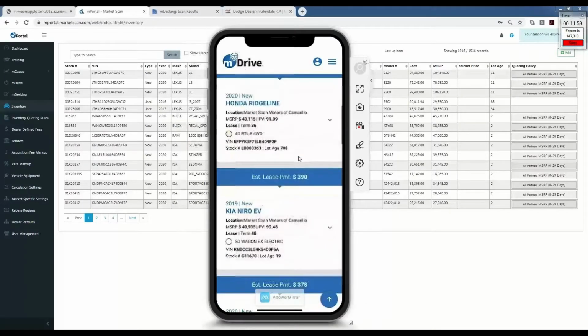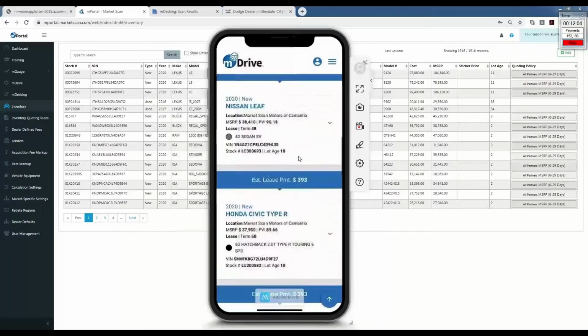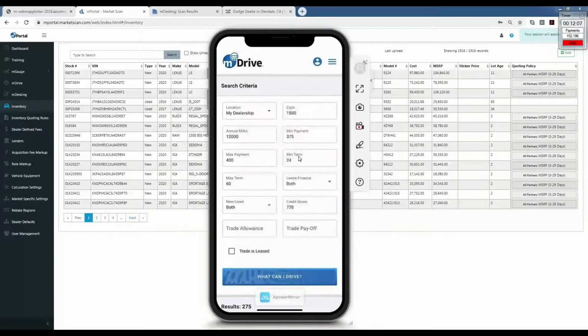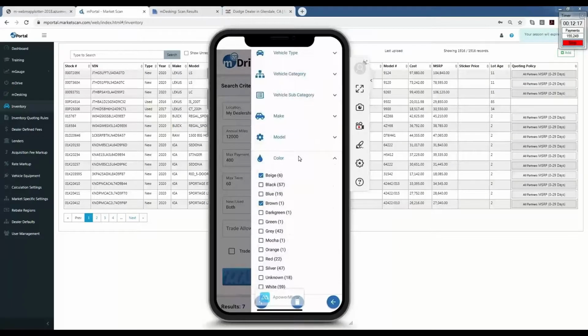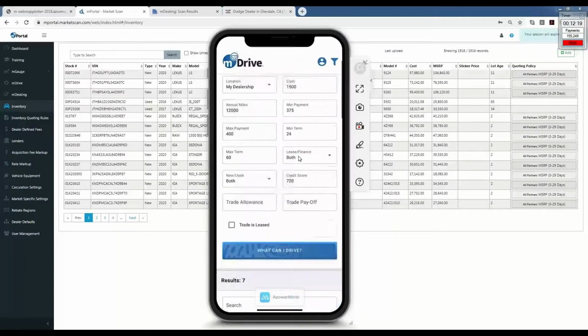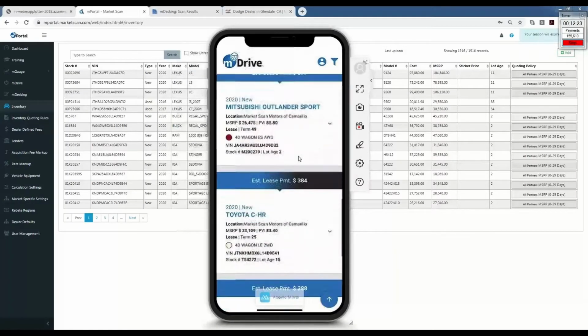He can drive a Kia Niro, he can drive a Nissan Leaf, a Honda Civic Type R. Now we can filter these any way we want. If I'm only interested in a certain color vehicle, maybe a beige and a brown, I like earth tones, right? Then we can do that. And then we've got 7 vehicles in stock that are that type of color, right?